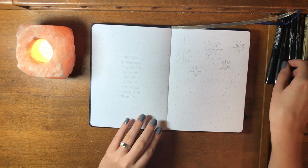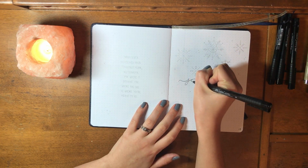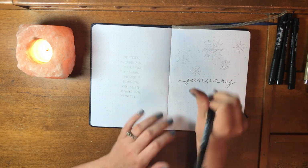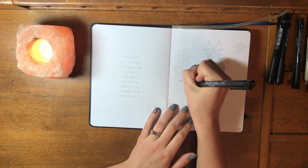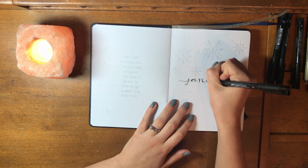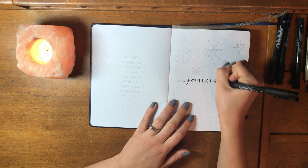So starting off, I decided to do a cover page this year. I don't know if I'll continue doing a cover page, but I really wanted to be a little bit more creative and work on my doodling skills. So I'm doing a cover page for January and I've made this theme snowflakes.